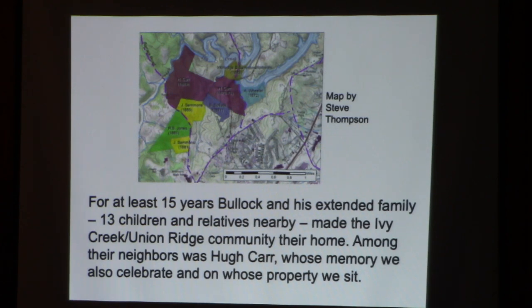So here we are. This is one of the beautiful maps done by Steve Thompson. Here's Berkeley Bullock's property. Here's Hugh Carr right here, and Hugh Carr right here. This is Berkeley Bullock's property. And so for at least 15 years, Bullock and his extended family of 13 children and relatives make this place their home. This is their community, their neighbor, Hugh Carr, whose memory we celebrate and on whose property we sit, is right there next door.